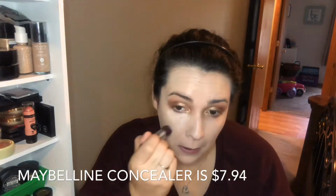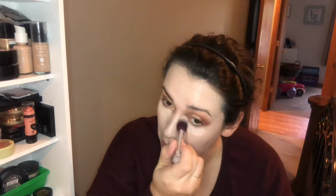Right. For my concealer, the Maybelline Age Rewind, I think this is right around $7. I have mine in the shade Fair. I'm just gonna blend it out with my sponge. And these sponges are only like $5 too, so these are very affordable.